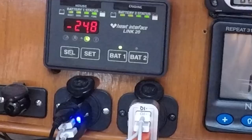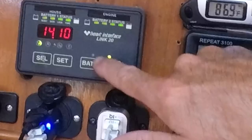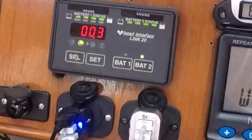And it also shows you voltage, so right now we're at 14.1 volts. And like I said, I can go to the equivalent numbers on the engine side. So the engine's getting a little bit of a trickle charge of 0.3, 0.4 amps going into the engine battery.